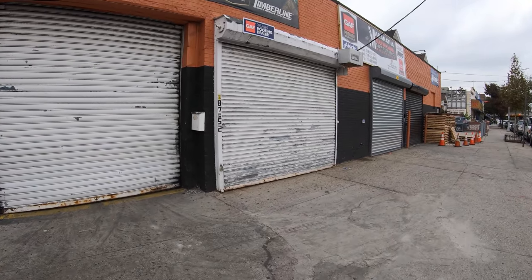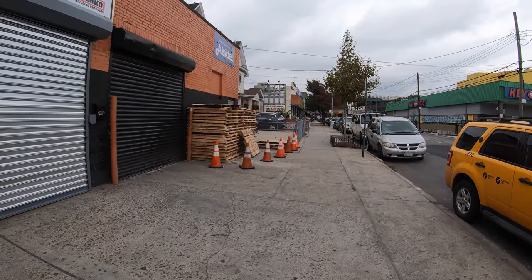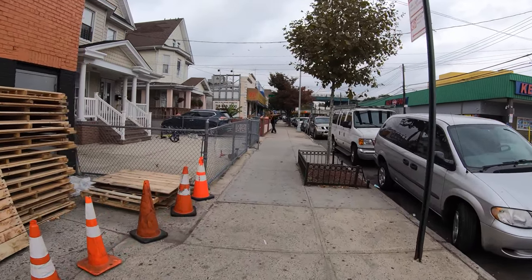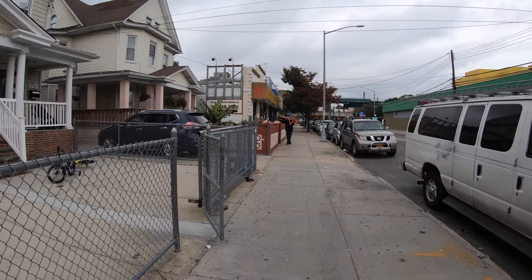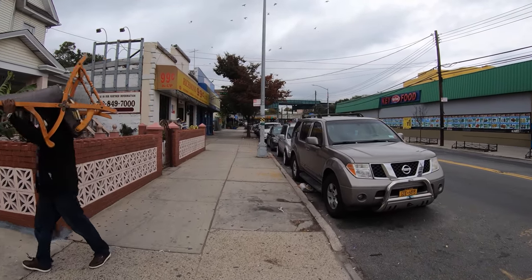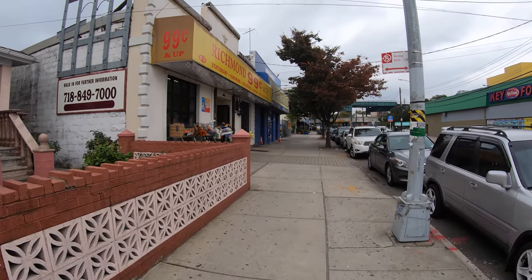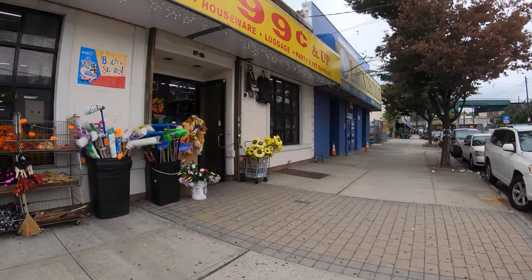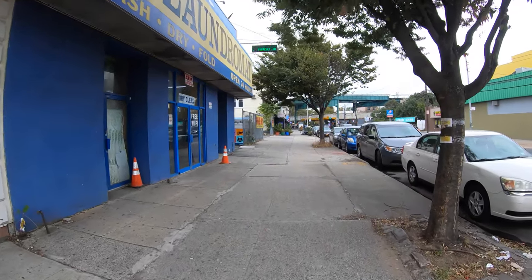This is a roofing dealer and roof supply wholesale. Up ahead is the start of Myrtle Avenue and also the elevated J and Z trains. Also, there's a Long Island Railroad track right below it. Discount store. They have all their Halloween decorations in the front for you to purchase.